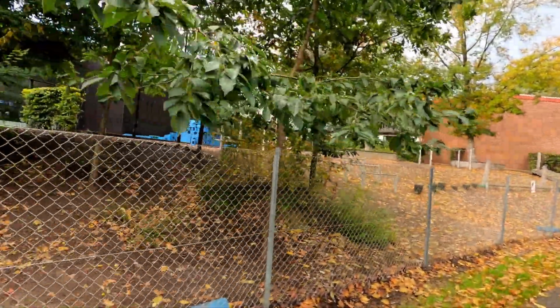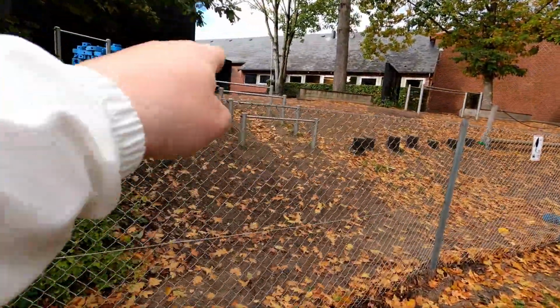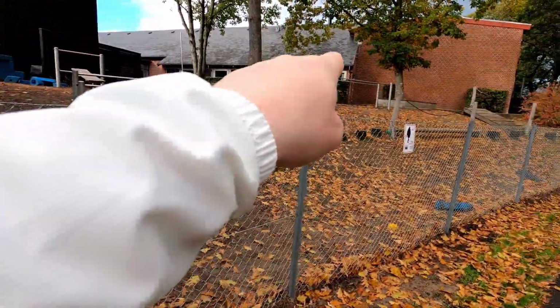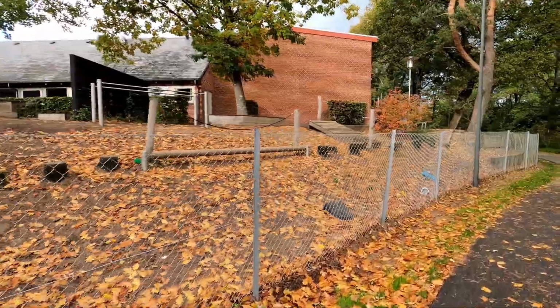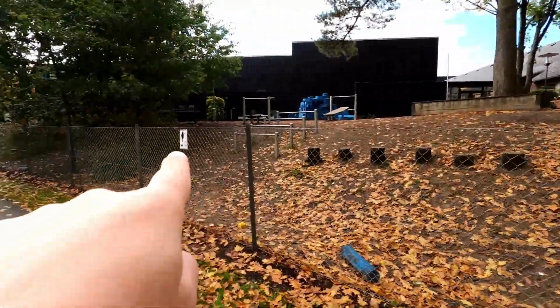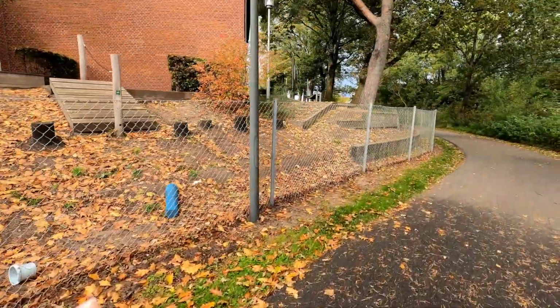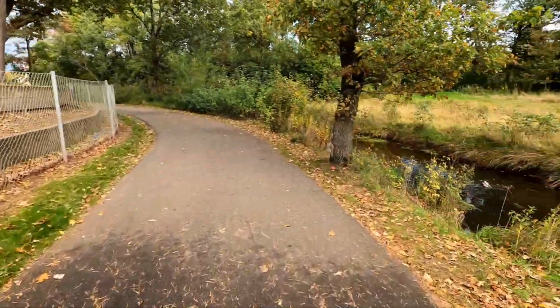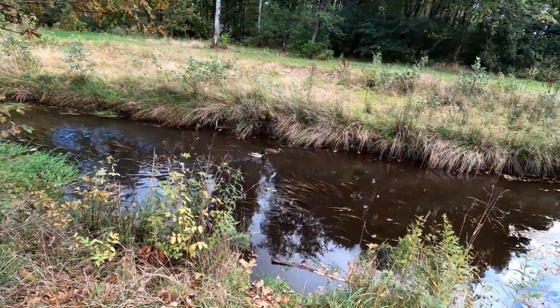Okay, so you've got all the different apparatus just there, and you've got the seesaws, and the bars, and the ropes just here, and it just carries on and on. It goes all the way down and then round the back, and it also goes straight on. So this is the famous ducks. They're still about.